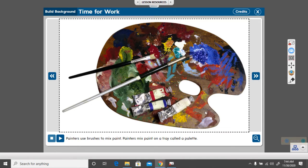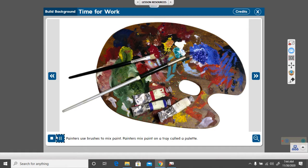What do you think this job is? Look at what this is. What type of person would use this? Painters use brushes to mix paint. Painters mix paint on a tray called a palette. So this is the tool that an artist or a painter would use to do their job. They mix the paints on this tool called a palette, and then they can hold it in their hand and just dab their brush on it.